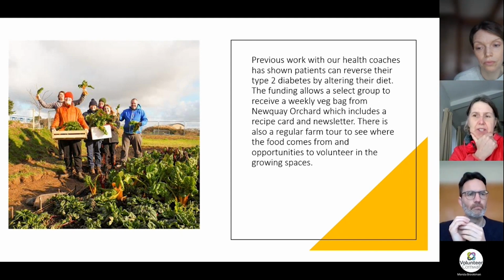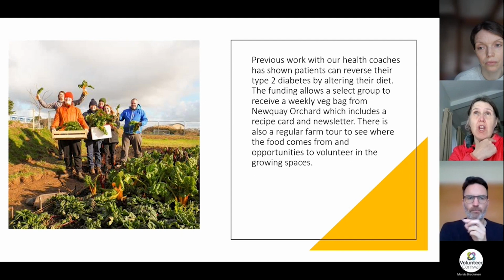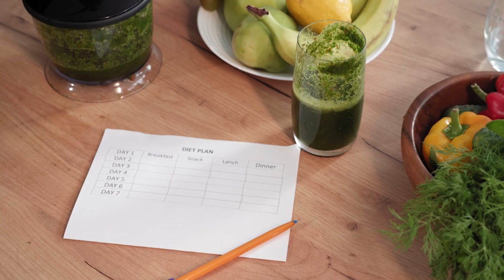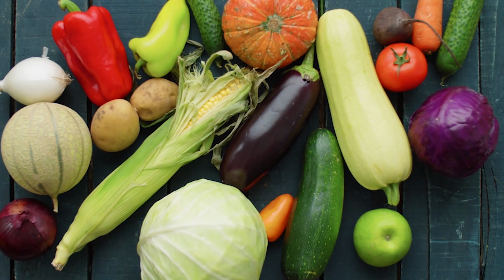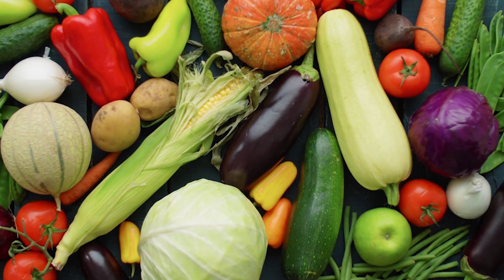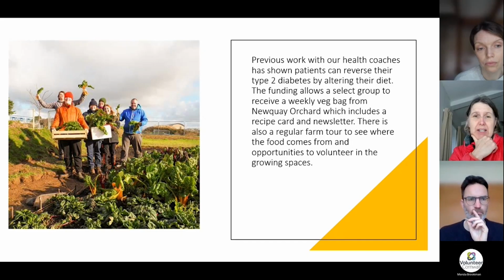So with the work that we've done with our health coaches already with our diabetic patients, both our pre-diabetics and our newly diagnosed and more long-term patients where it's difficult to gain any impact, by altering their diet we can massively improve their diabetes outcomes and their diabetes metrics, but also in some cases completely reverse their type 2 diabetes. And for some patients this has been absolutely a life-changing approach.